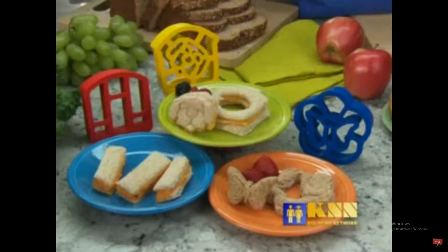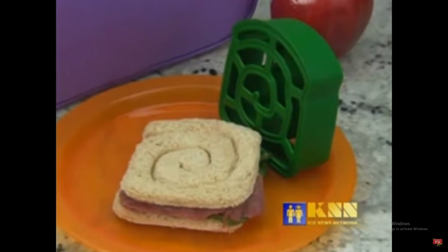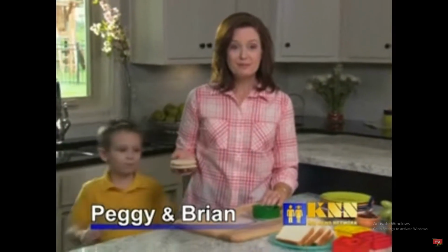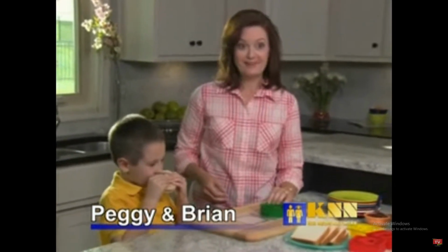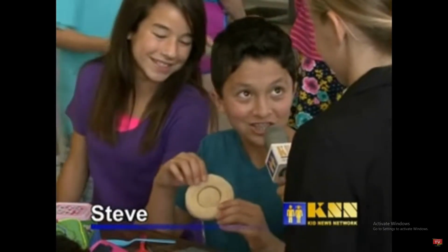Cutting devices let moms and kids cut their usual sandwiches into some very unusual shapes. Like this spiral. Wow. This fish. Wow. Or this rabbit in a hat. Brian's mom was the first to try sandwich shapers, but it wasn't long before other kids joined in. Oh look, I got the butterfly. Oh, pretty. I got the donut. Awesome. Not everyone is thrilled with the change.